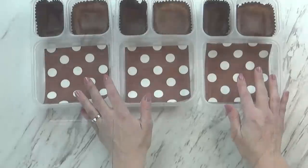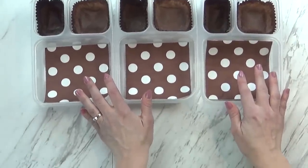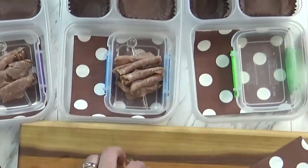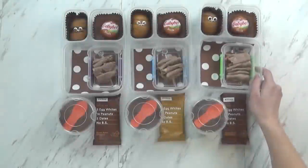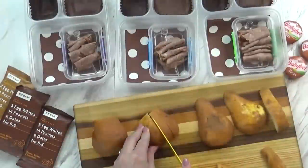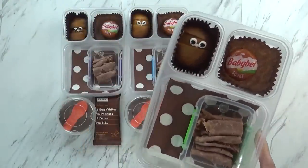Of course, I started off by adding a brown napkin and some brown cupcake liners just to make it cute. Then I took some roast beef and I rolled it up and added it to a cute little pick. Back over here, I have some pears, but these are actually called Bosc pears, and so they have a brown skin. And I added some googly eye picks just to make them fun.